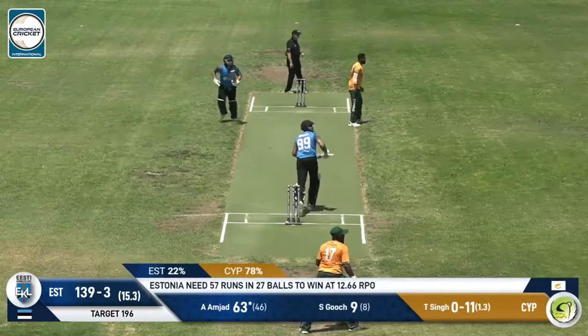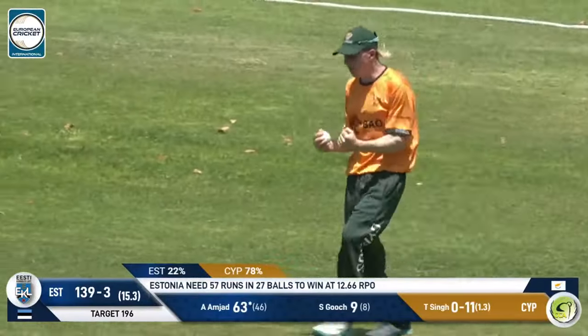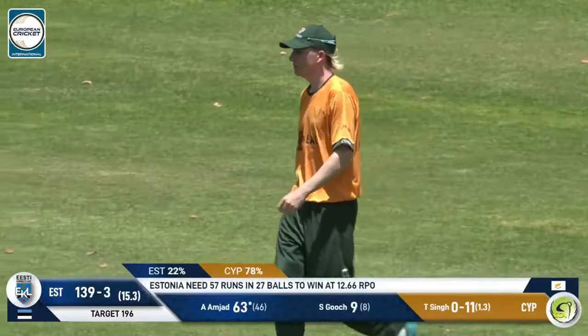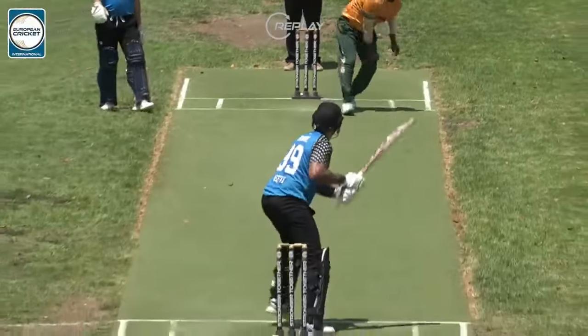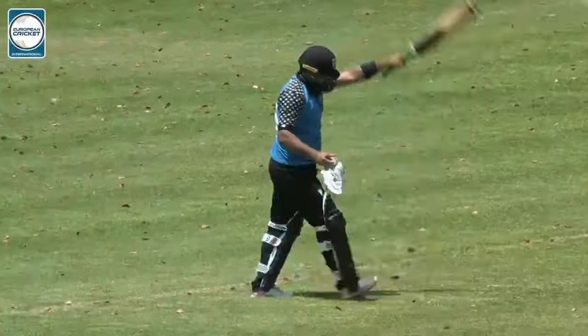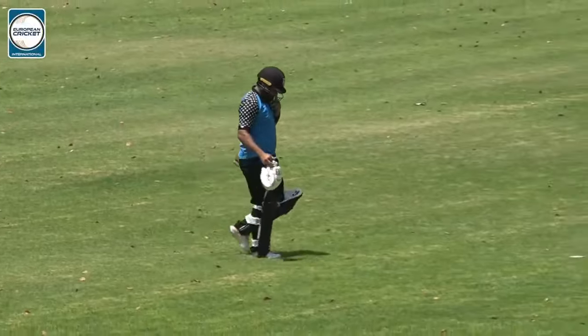To hit hard in the air. Austin takes the catch. Scott Austin takes the catch, and he said to me yesterday when we were talking, and he was very open about it, he said, yeah, I know I'm dropping him. He said, and you've touched on this, there's something in the air. It's different here in Cyprus. The ball seems to be flying more. And it's a big catch because they remove Arslan Amjad, the captain.